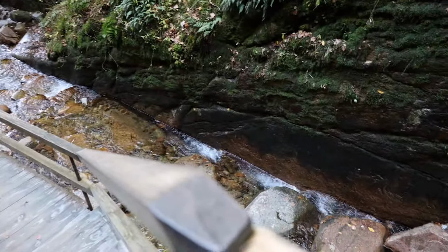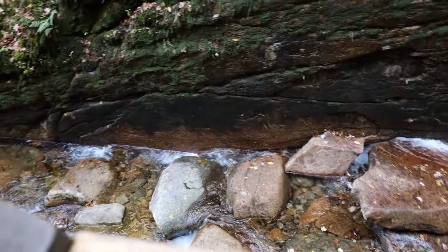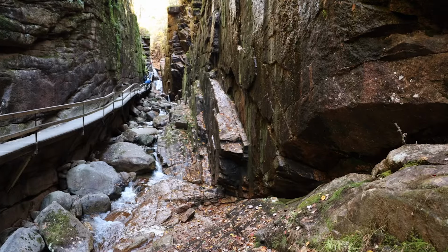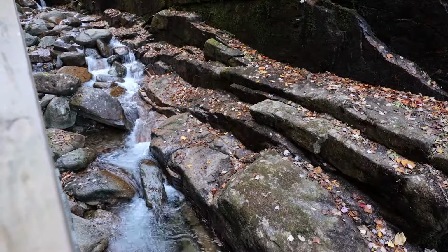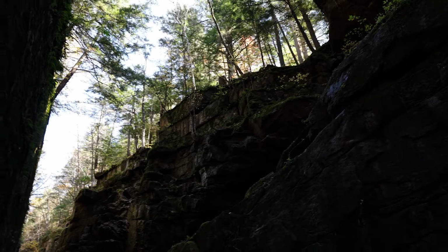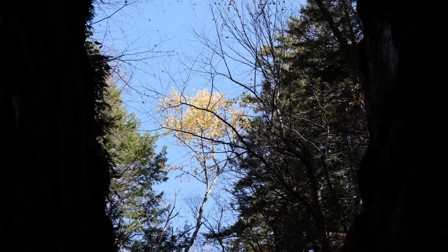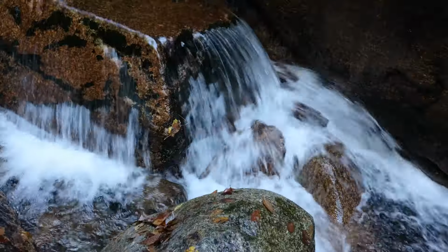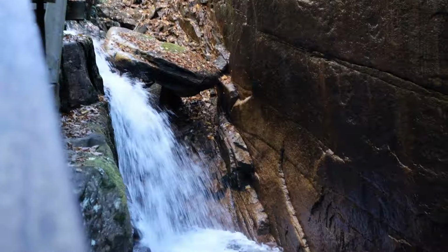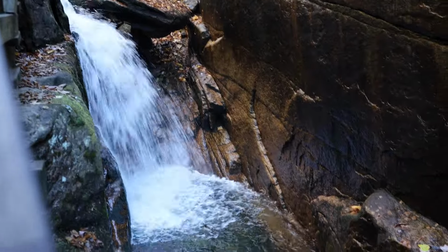Then the Flume Gorge was such a highlight as well. It's a pretty much vertical gorge cut out of the rock with river flowing through it. There are several waterfalls. It's hard to describe, but it has almost a cave-like feeling in a way. This feels just a bit secluded and separate from everything else. So yeah, very cool and unique, and there are parts too where you get to walk directly over the river.